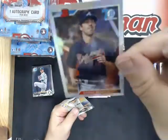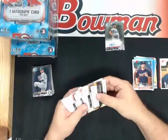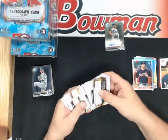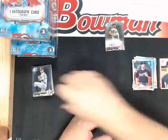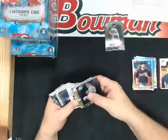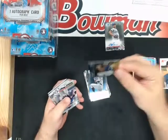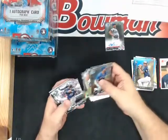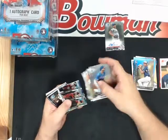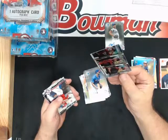We got a 92 Bowman reprint of Dansby Swanson for the Braves. 92 designs. How's that? Bowman Scouts, Phil Bickford for the Brewers. Talent pipeline for the Diamondbacks. Alex Young, Taylor Clark, Anthony Banda.